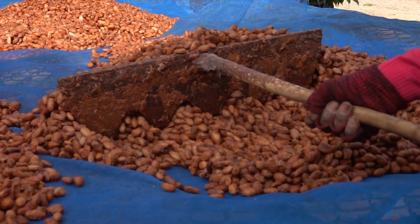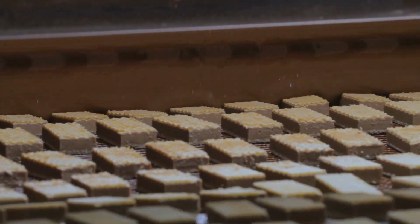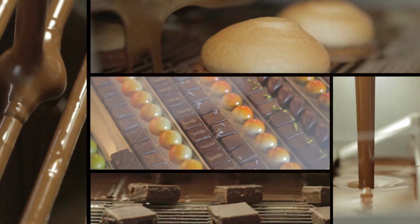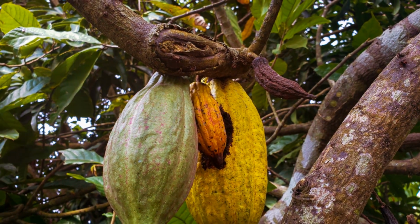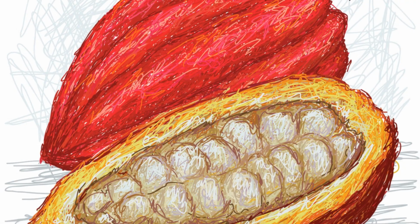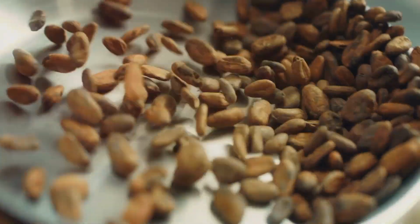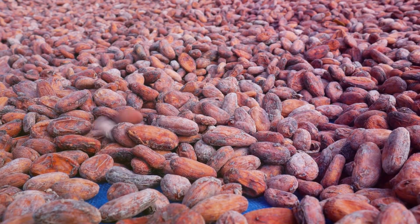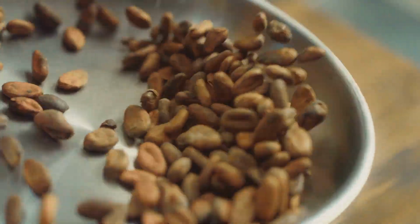Section 12. From bean to bar at home. While the journey of chocolate from farm to store is a fascinating one, did you know that you can recreate this magic at home? To make chocolate from harvested cacao, follow these steps. First, harvest ripe cacao pods from the farm. Next, open the pods to extract the cacao beans. Ferment the beans for several days to develop flavor. After fermentation, dry the beans under the sun.